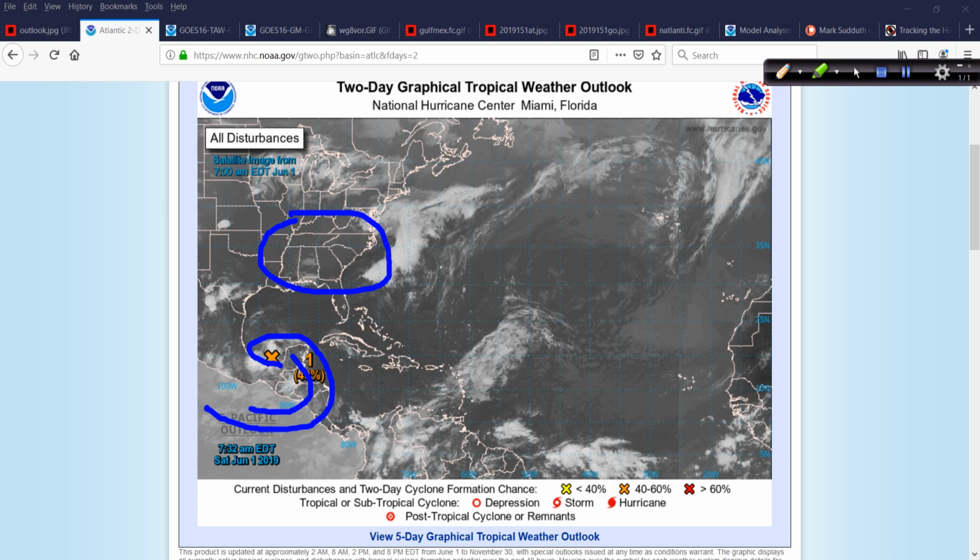Anyway, that's why this isn't coming more to the north. Okay, that's the easy explanation, the simple explanation. You have high pressure generally sitting up here, and this area of lower pressure down here is blocked by that high pressure, and it just can't come to the north.